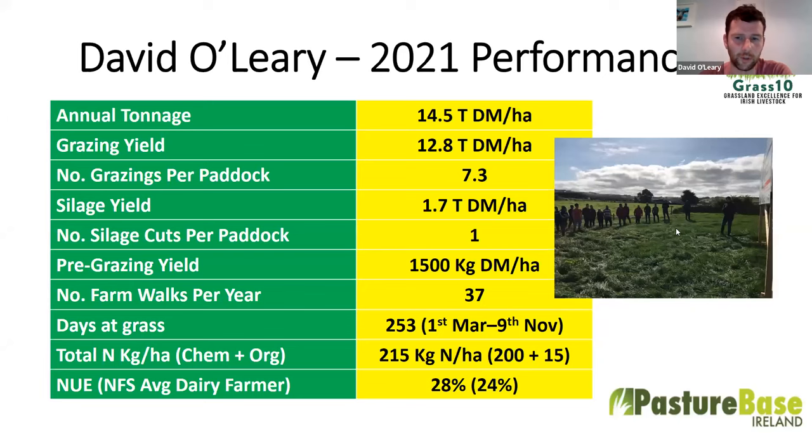Look, I suppose the main factor for me is that clover is driving the growth in multi-species. So I don't have enough clover on the farm. I want to get used to managing clover first before I move on to multi-species, to be honest.